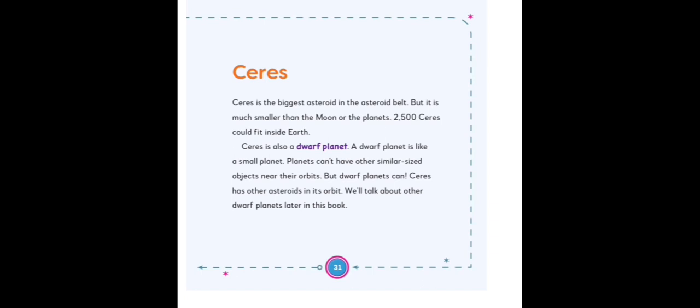Ceres is also a dwarf planet. A dwarf planet is like a small planet. Planets can't have other similar sized objects near their orbits, but dwarf planets can. Ceres has other asteroids in its orbit. We'll talk about other dwarf planets later in this book.